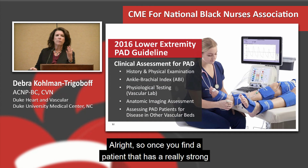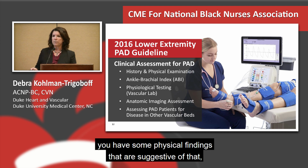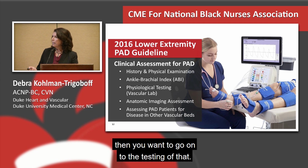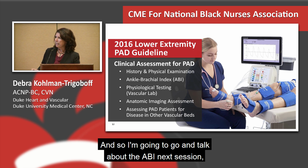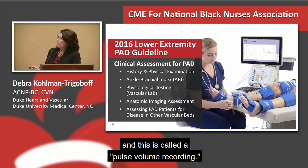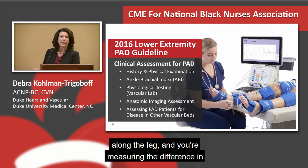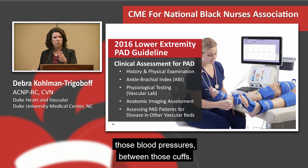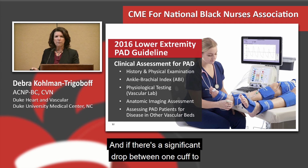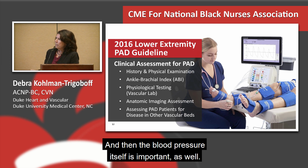All right, so once you find a patient that has a really strong history of peripheral arterial disease, you have some physical findings that are suggestive of that, then you want to go on to the testing of that. And so I'm going to talk about the ABI next session, but physiological testing, and this is in the vascular lab, is called a pulse volume recording. You're essentially putting blood pressures at certain intervals along the leg, and you're measuring the difference in those blood pressures between those cuffs. And if there's a significant drop from one cuff to the next, that's where the blockage is in the artery. And then the blood pressure itself is important as well.